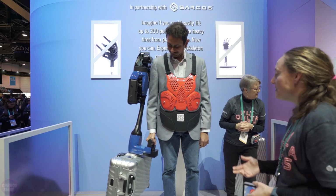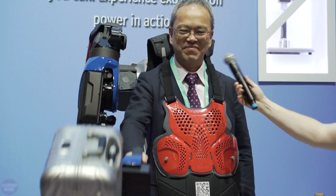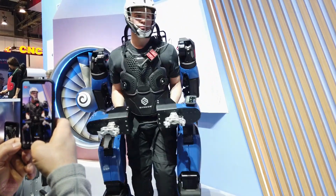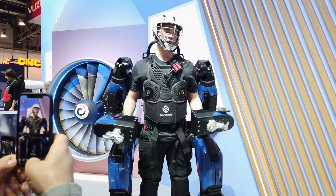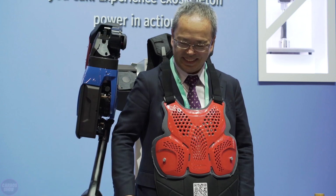The exoskeleton's batteries are easily replaceable, allowing for up to 8 hours of continuous operation. This invention not only amplifies the operator's strength by 20 times, but also provides freedom of movement and intuitive control through built-in sensors.